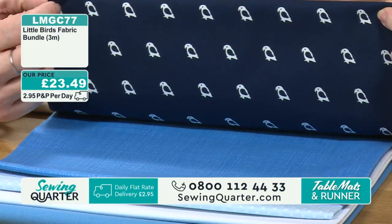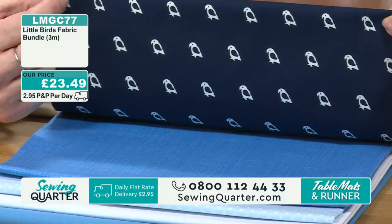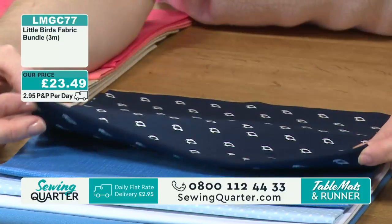There they are. There's a place in London near Chiswick, and about in the afternoon, all these parakeets fly in.